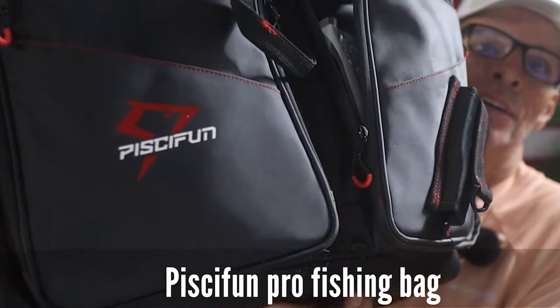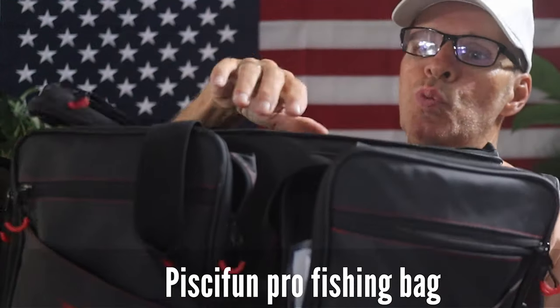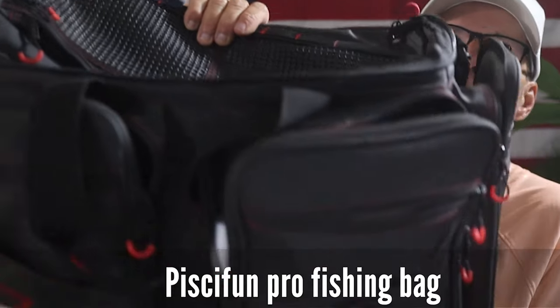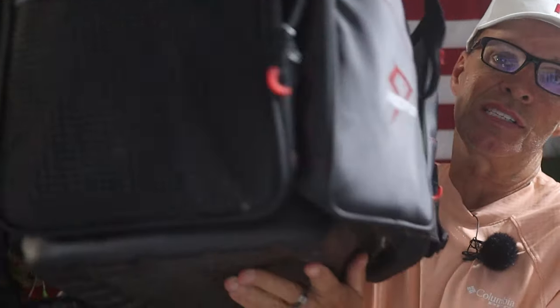Fun. It's huge. It's got all these compartments in it. I mean, it's sweet everywhere you go. It's got compartments in it. And this, I highly recommend it. It's expensive though, but it is definitely worth it, and it'll hold pretty much everything you've got. I don't know how many boxes it holds, but it holds a lot of boxes.